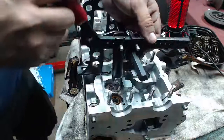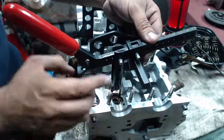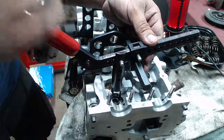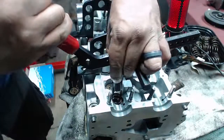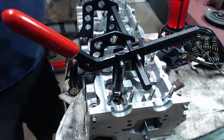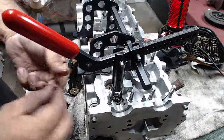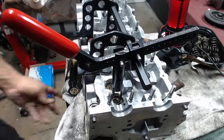So we got one. Again, try to keep this rod as short as possible, because if you don't, it's going to bend with you, and it's not going to end well. Last two valves, and then we finally got it.